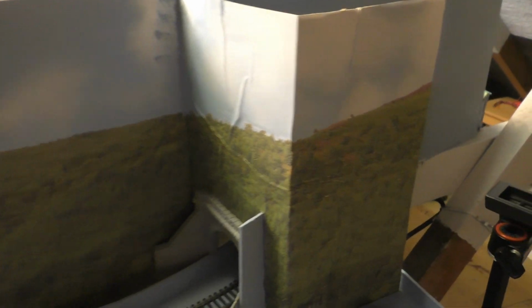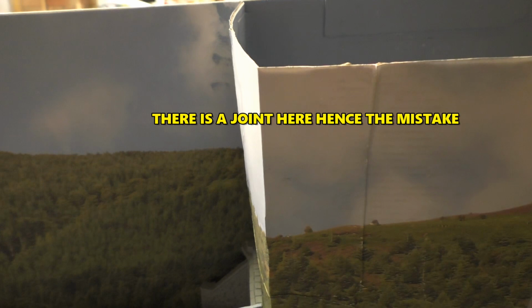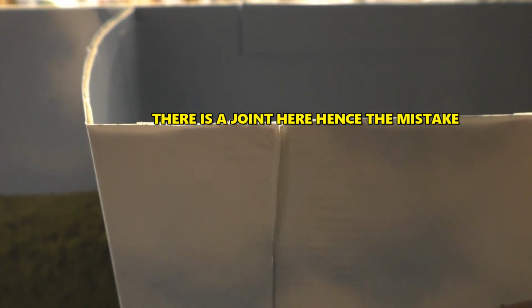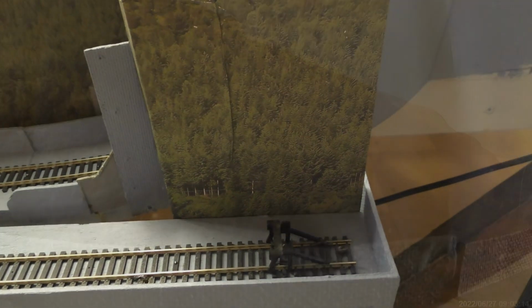Now if you wonder why this bit's bad, I folded it on the wrong bit. I should have folded it there, but first of all I folded it there, and as the scenics were already on it, I've already put a crease down it. It's a bit annoying, but never mind, there we are. These things happen, don't they? And I just took it to the end of the buffer stop.